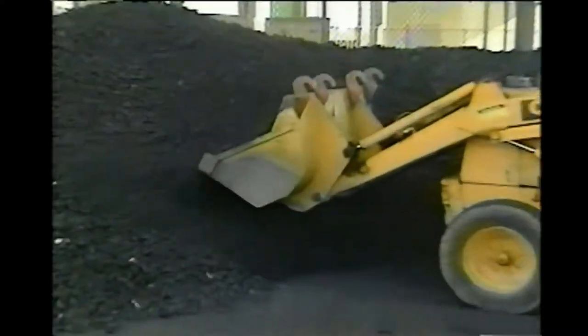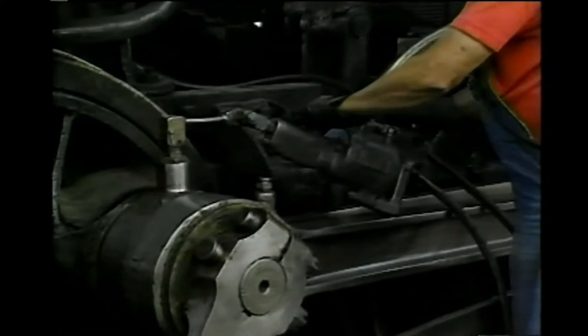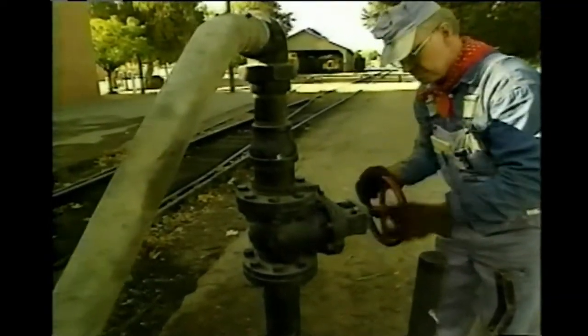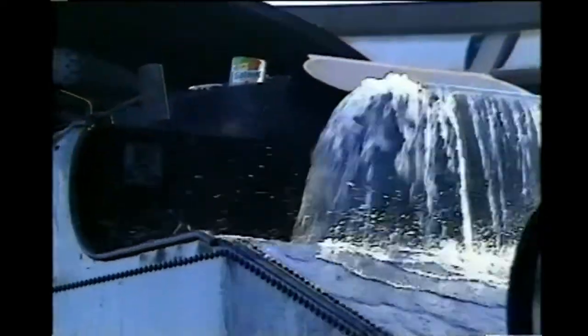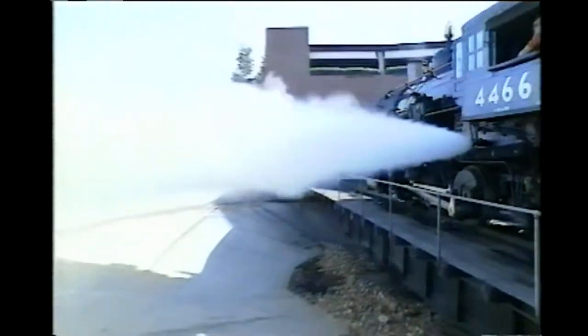First, the tender is loaded with coal. The drive mechanism is greased, and the water tank is filled. Then when the fire is hot and the steam is plentiful, the engine is ready to go to work.